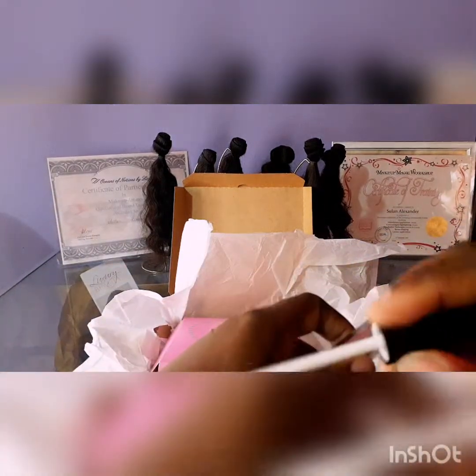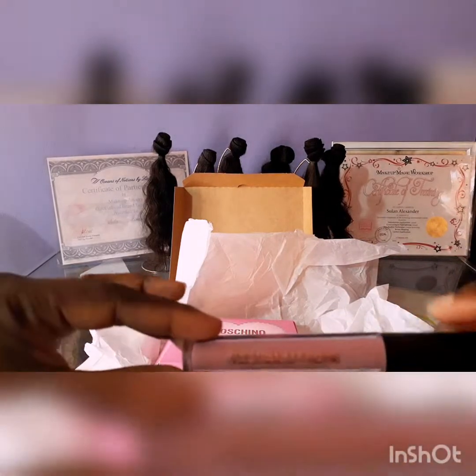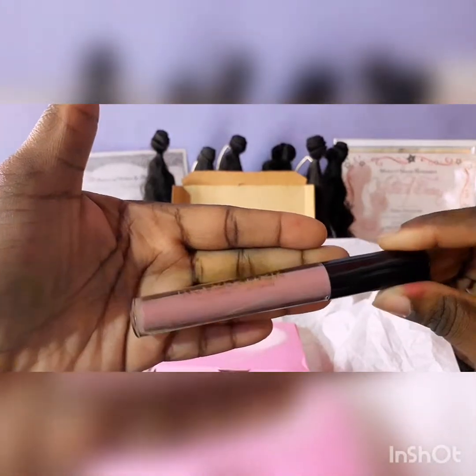I love this. I'm going to love this. So this is like a nudish pink. So most of the lipsticks were on the pink side. So again, the lipsticks are Makeup Revolution in Memory and Dancer.